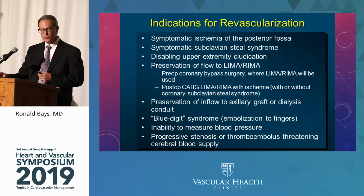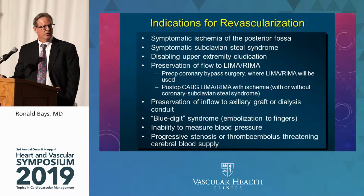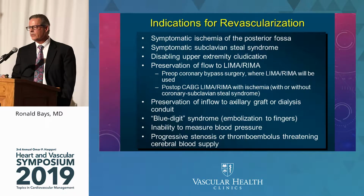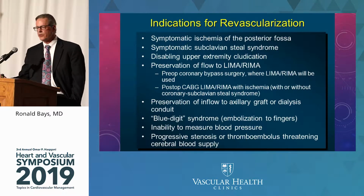So the indications for revascularization are typically symptomatic ischemia of the posterior fossa. These patients may be getting lightheaded or feel like they're going to pass out, especially when they're using their ipsilateral arm. If they have this symptomatic subclavian steal, or if they have disabling upper extremity claudication, especially if they have to use that arm for their job or occupation. And then also preservation of flow to the left or the right internal mammary artery.